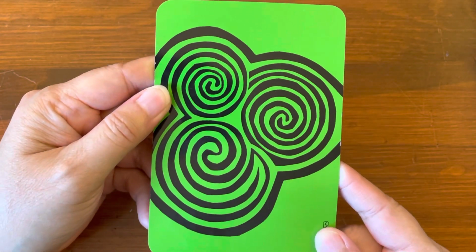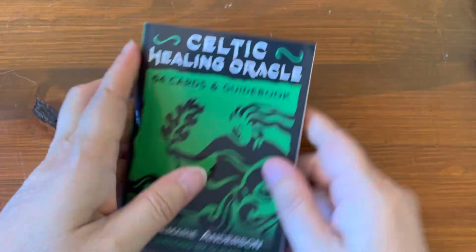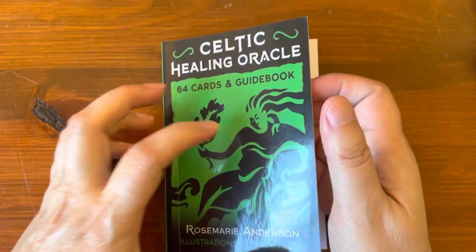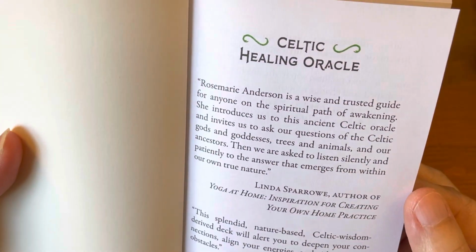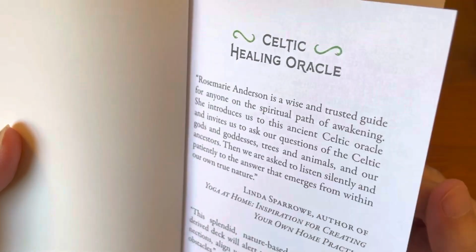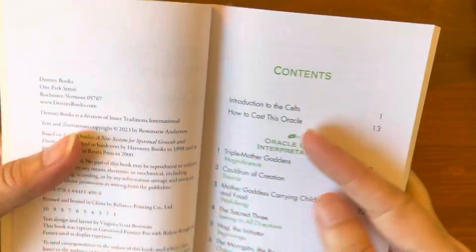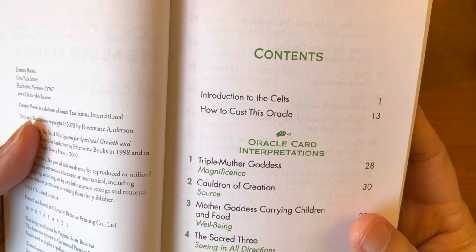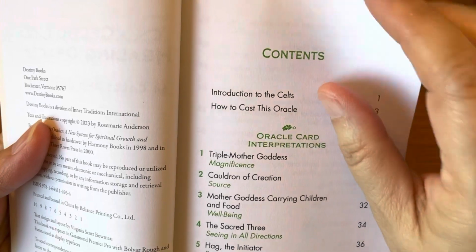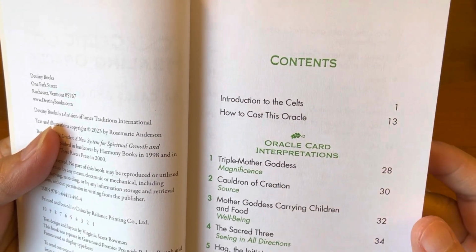Here's another look at the backs. And let's take a look at the guidebook really quick. Hardcover. Talks a little bit about the author. And then it goes into the contents. Triple Mother Goddess, Cauldron of Creation. Mother Goddess carrying children and food. Oh, does it go right? Oh, it goes right into the cards.